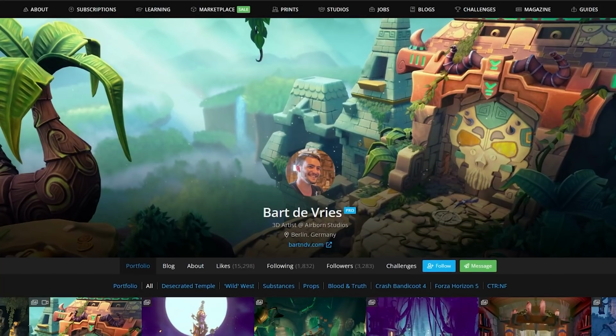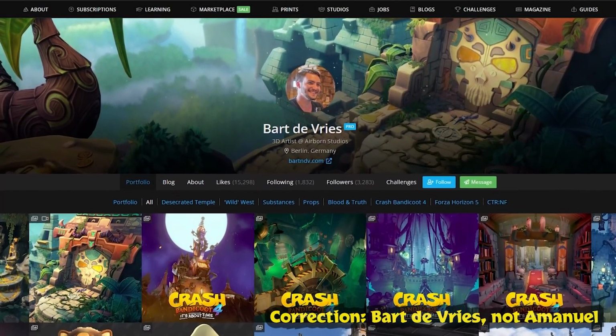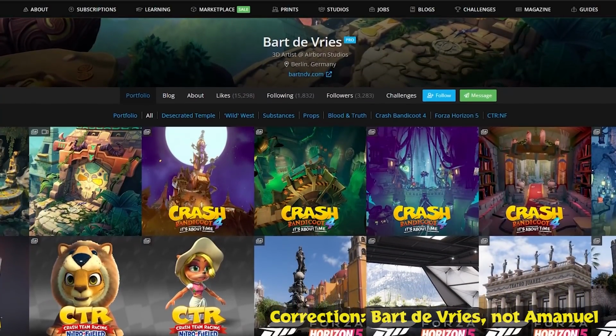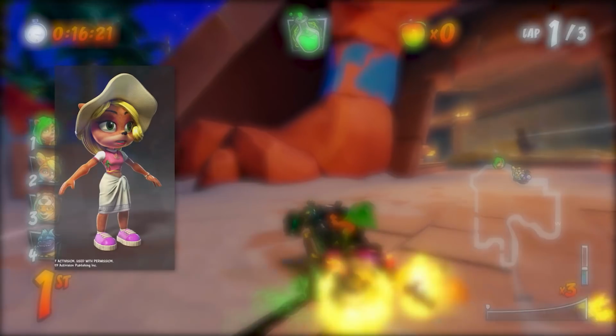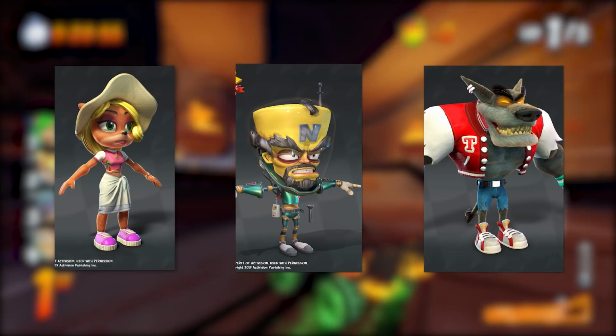On ArtStation, a user by the name of Emmanuel posted that he had the honor of working on Crash Team Racing Nitro-Fueled as a third party, working at Elite 3D. These are the skins that he worked on. We have Beach Coco, Star Cortex, and Werewolf Tiny. Here's the weird part though.